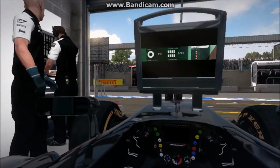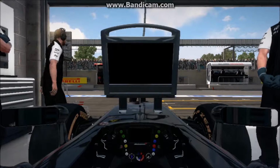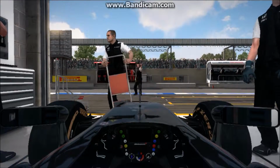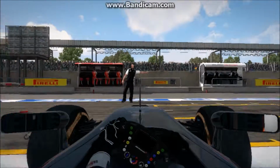I'm thinking I may pit early and get off the prime tyres as quickly as I can, just to get rid of them and go onto the option tyres early. But anyways, we'll bear that in mind as we go to the grid.